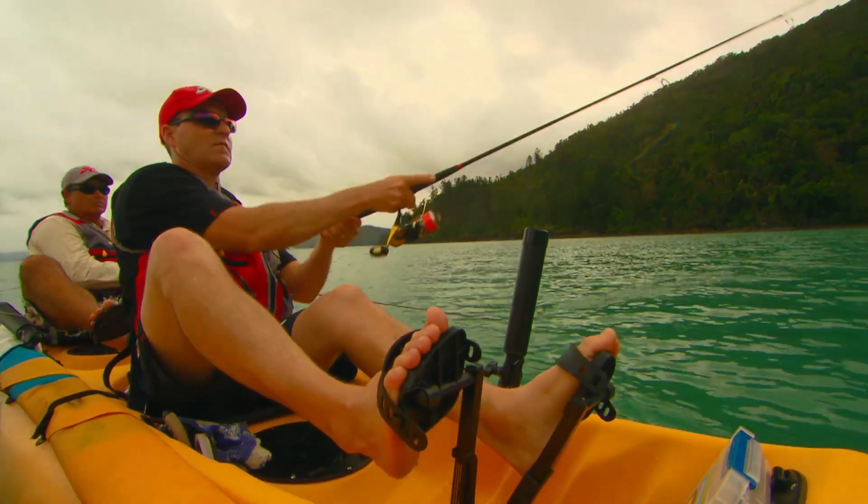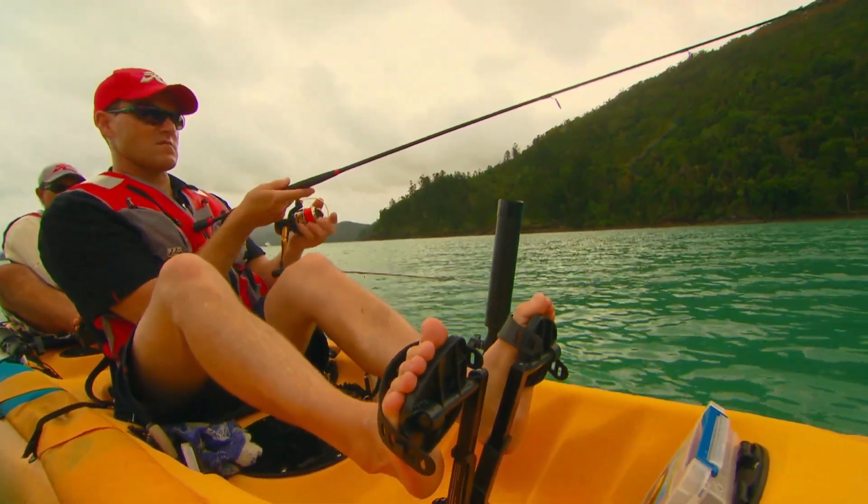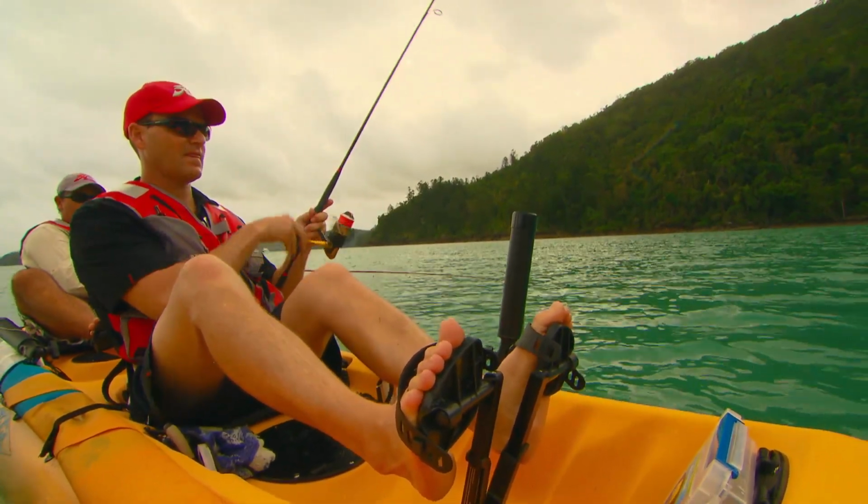Coral trout are one of the most sought after fish in the tropics, mainly due to their table qualities. But it's important you stick to the rules so they're there for future generations.